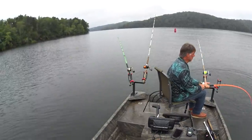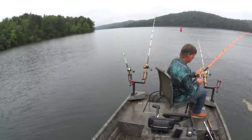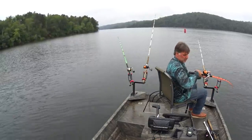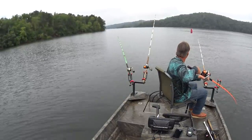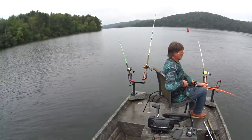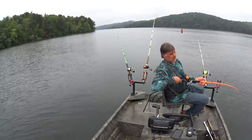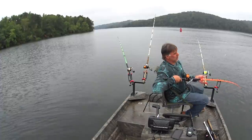Little flathead. He barely whiskered her. He's whisker hooked. You know, that kind that acted like flathead bites where they were just barely leaning it over, that might be what I'm in right here. This one's whisker hooked, so I'm just gonna baby him. He don't count if he don't get in the boat.